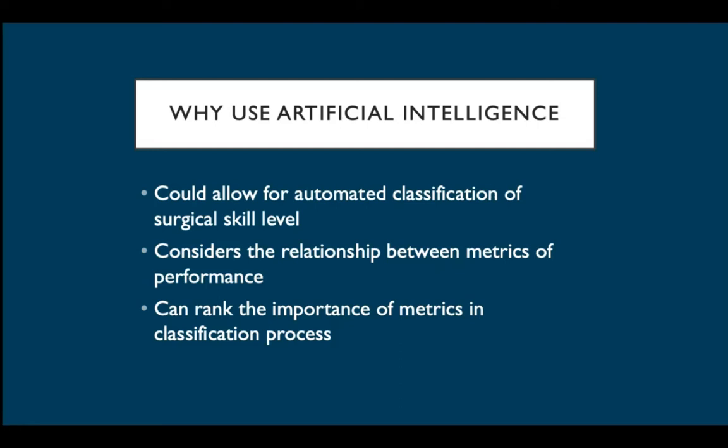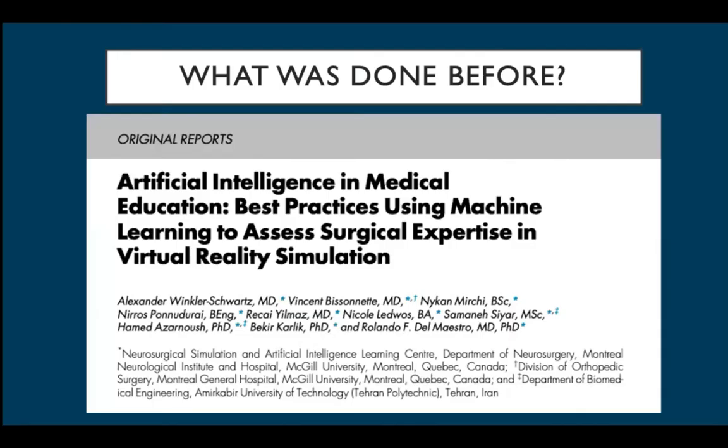And you'll see how this goes on in our study. But essentially, you could have, for example, that the force applied was more important in making you a senior resident compared to a junior resident. So all of these reasons were pretty interesting to use artificial intelligence.